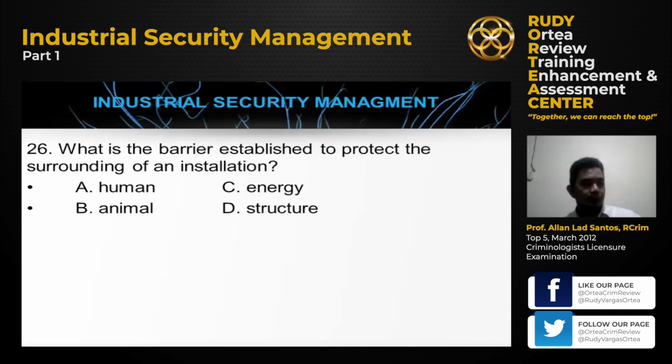The barrier is the first line of defense. Tandaan nyo, the first line of defense is the barrier. Ito na yung either solid fence, full view fence, wire fences, like chain link, concertina, tunnel wire. So those are the first line of defense.